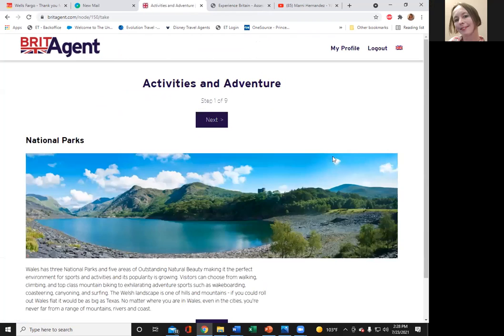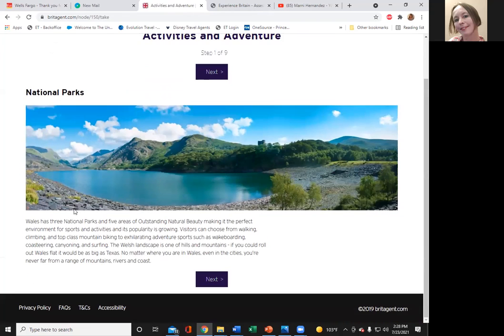All right, national parks, 3 national parks, makes it perfect environment for sports and activities. Visitors can choose from walking, climbing, top class mountain biking, exhilarating adventure sports such as wakeboarding, coasteering, canyoning, surfing. The Welsh landscape is one of hills and mountains. If you could roll out Wales flat, it would be as big as Texas. No matter where you are in Wales, even the cities, you're never far from a range of mountains, rivers, and coast.